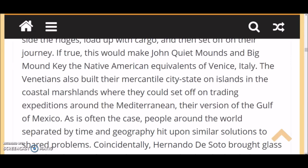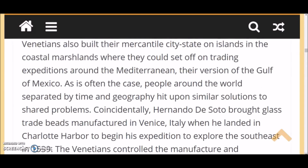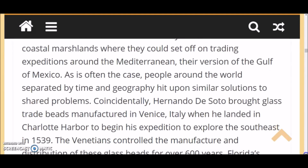As is often the case, people around the world, separated by time and geography, hit upon similar solutions to shared problems. Coincidentally, Hernando de Soto brought glass trade beads manufactured in Venice when he landed in Charlotte Harbor to begin his expedition to explore the southeast in 1539.